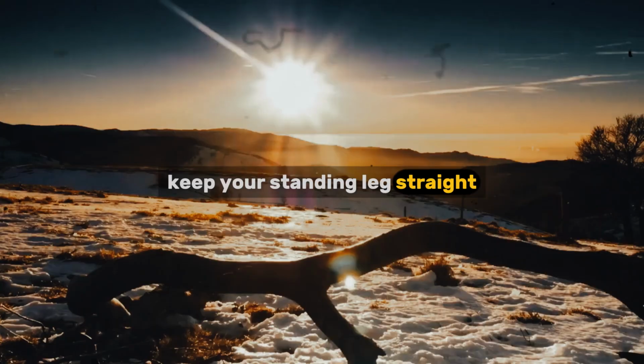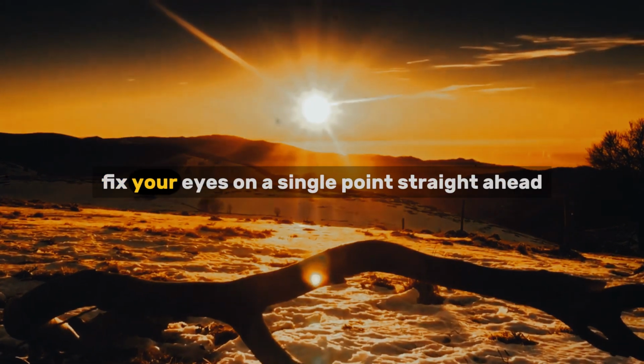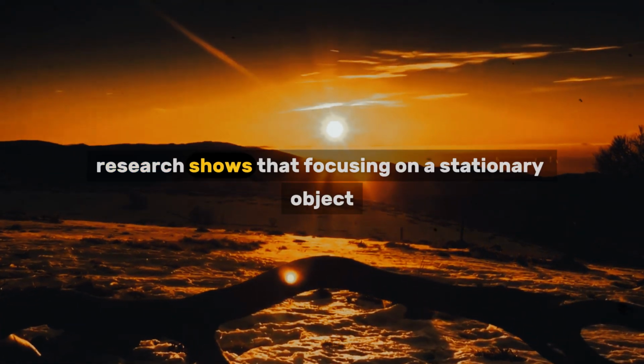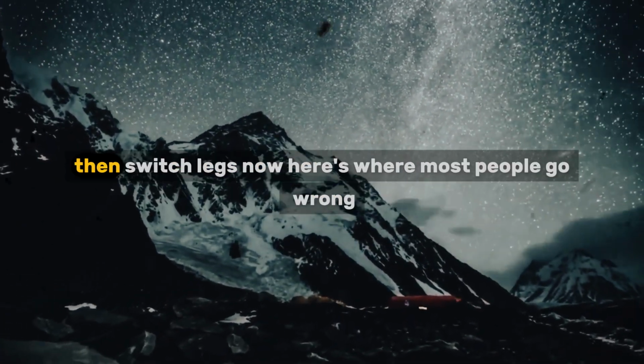Keep your standing leg straight but not locked. A slight bend in the knee protects the joint and engages more muscles. Fix your eyes on a single point straight ahead. Research shows that focusing on a stationary object improves balance time by 40%. Hold this position for 30 seconds, then switch legs.